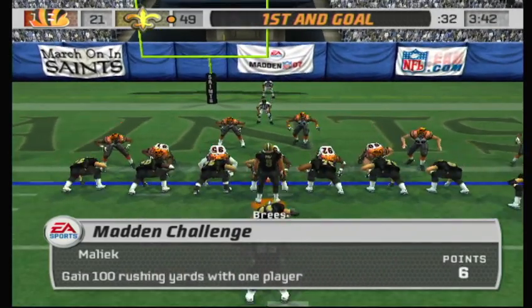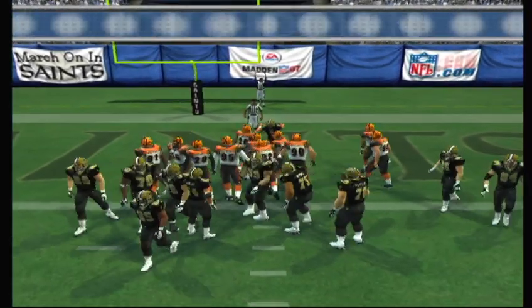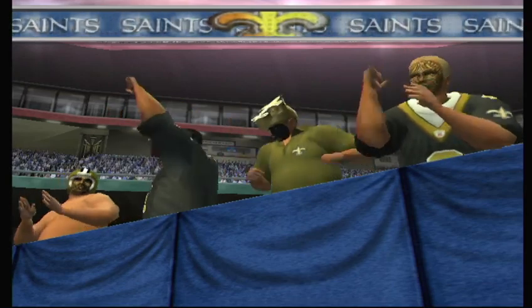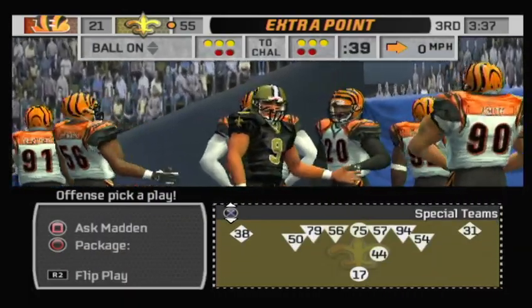All right, here we go. The last time they were inside the 20, they came away with 3 points. Let's go now. Trying to sneak. And he gets in there. Touchdown, Saints. When you make that call to give it to the quarterback, that's just saying that you think your guys are going to push around their big guy. That's exactly what happened.